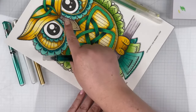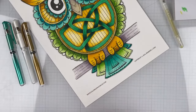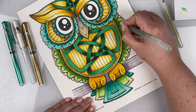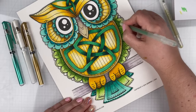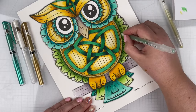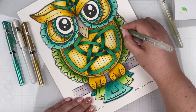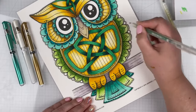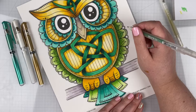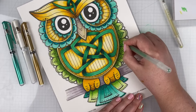Ooh, I really like that I added that yellow into the beak. Really like it. Okay, now for the details here, I want to add a little green sparkle to each ruffle here. Thirsty girl. Okay, we'll just color this up. Steve says he loves the color combo. Thanks, Steve.